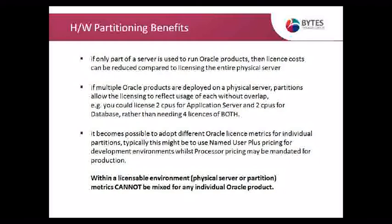Hardware partitioning. So I mentioned earlier that a valid sort of licensed environment is either a physical server or a hardware partition. So let's look at some of the good things about partitioning. Obviously, if only part of a server is used to run Oracle products, then you can adjust the license cost sort of fit for purpose rather than licensing the whole server. So that's got to be good.